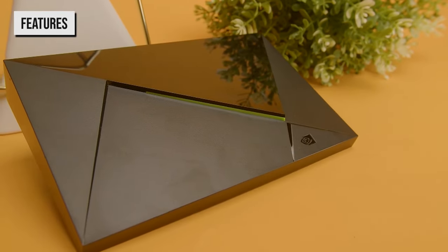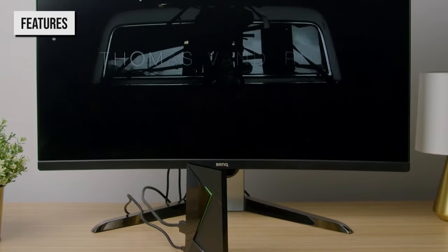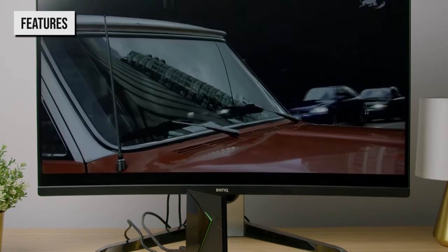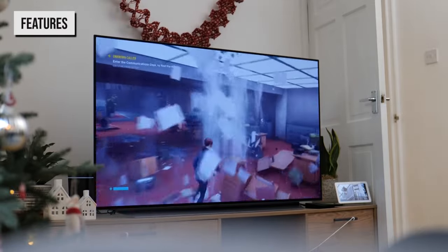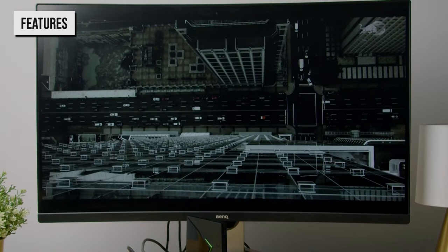So what's new in terms of features for the Nvidia Shield TV Pro? It's mostly down to video playback performance. Shield TV already supports plenty of HDR formats, but it now can also play back Dolby Vision content, a premium format that tweaks brightness and contrast levels using frame-by-frame metadata. If your TV supports it, it's an incredibly rewarding feature, bringing great depth to a scene.